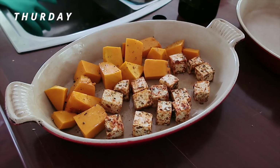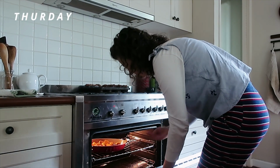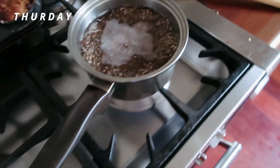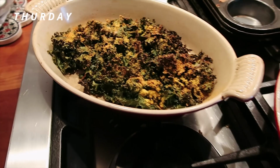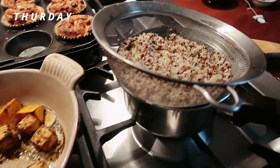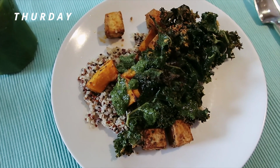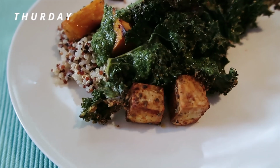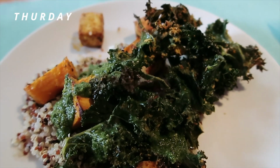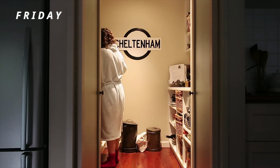Alright, so another recipe from the cookbook is what I decided to make Thursday night for dinner. It's the tofu, roast pumpkin, quinoa pesto bowls. Boiled up some quinoa, roasted some kale, roasted some pumpkin and tofu until it went crispy, then just dolloped over some pesto, and it's super good. Usually I have it with roasted cauliflower and broccoli too, but I wasn't particularly hungry that night. My hunger wasn't super there, but it ebbs and flows, and that's how it goes.